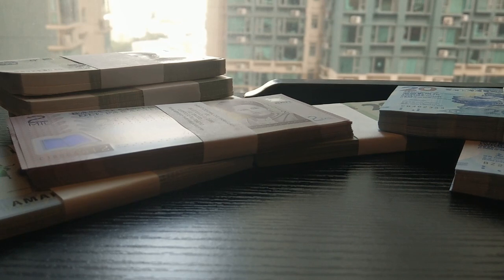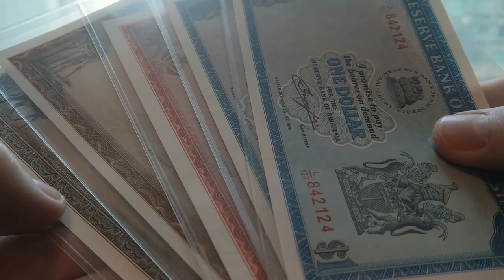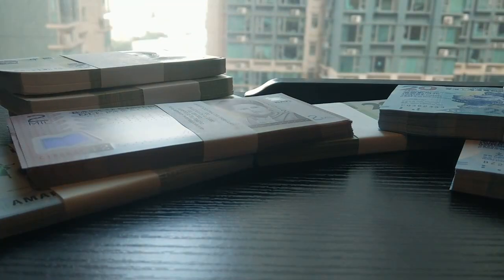So after that shameless plug, I'll move on to today's wondrous notes, which I am so excited to share with you. Here I have a combination of two different series of Rhodesian banknotes, and these are absolutely epic. So strap yourselves in, guys. I think you're really going to enjoy this one.